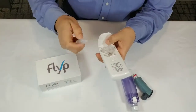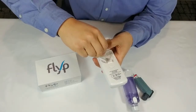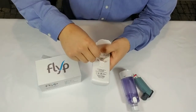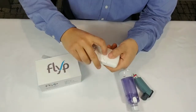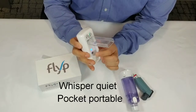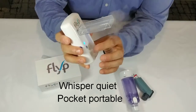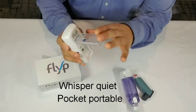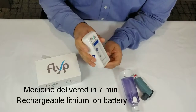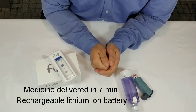So we're going to take some albuterol. Close the back. It's extremely quiet. The medication is delivered in about 7 minutes. Doesn't require batteries. It comes with a rechargeable battery.